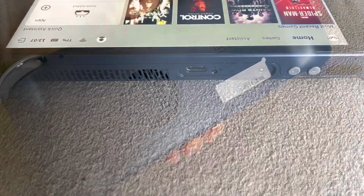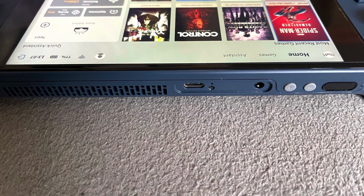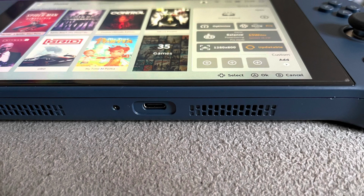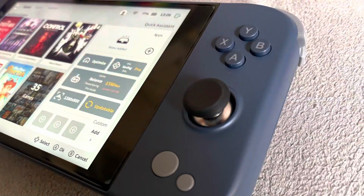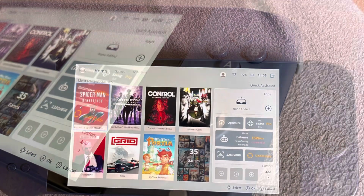All 3 of them come with the 7-inch 1280 by 800 capacitive touchscreen, which looks great. While some of the newer Windows ones out there have OLED screens, this is still pretty nice and the colours pop, as you can see from the screens here.